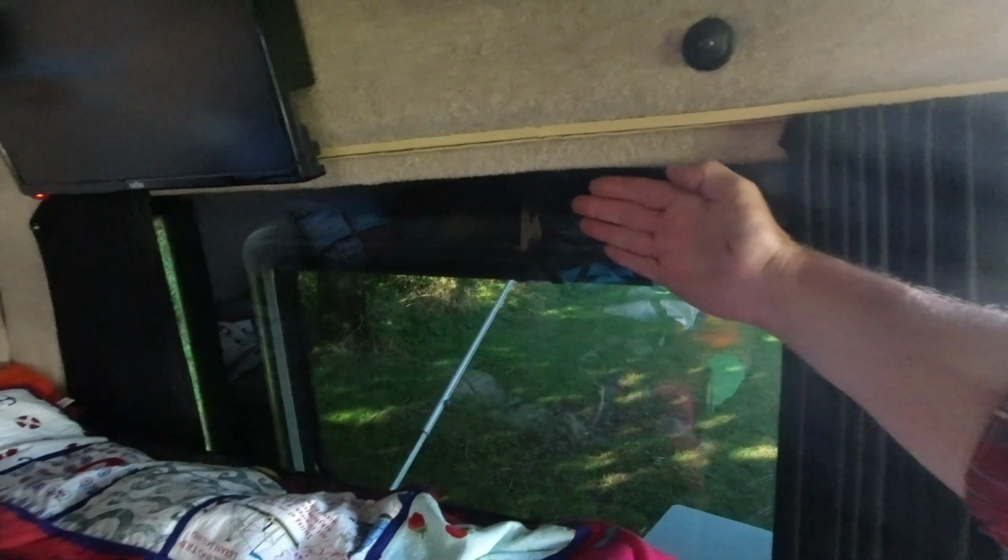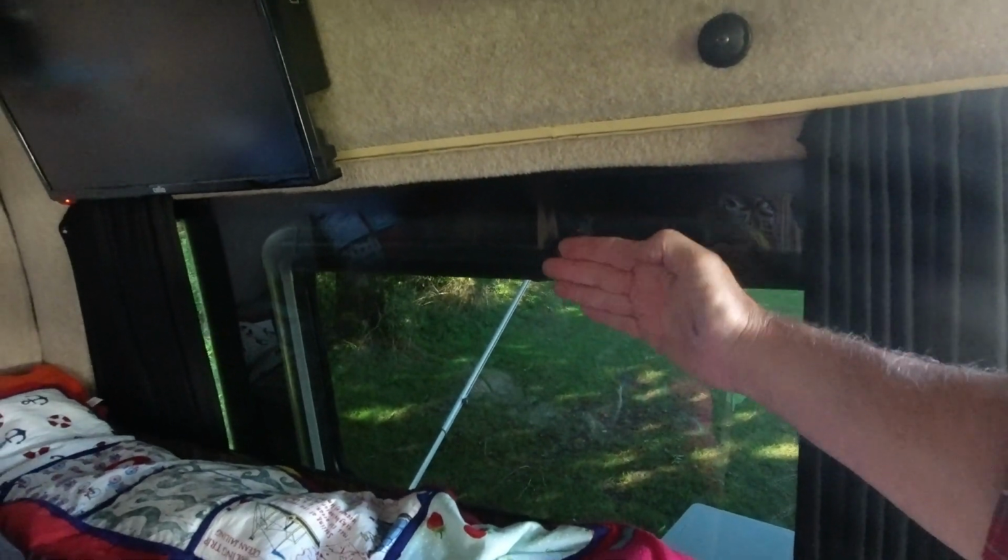So the bed manages to be 6 foot wide because the actual windows are stuck on the outside of the van, and so all you have is a piece of glass here and a piece of glass on the other side behind the curtains, and that enables you to have a 6 foot wide bed.